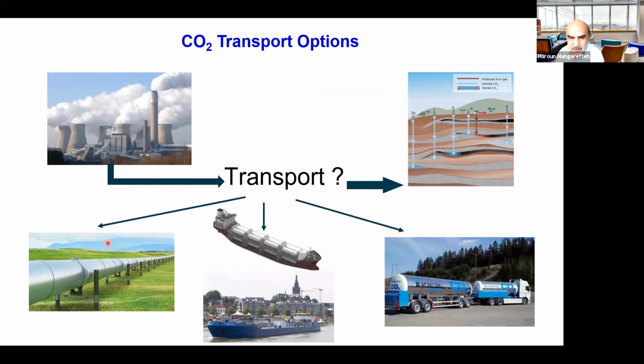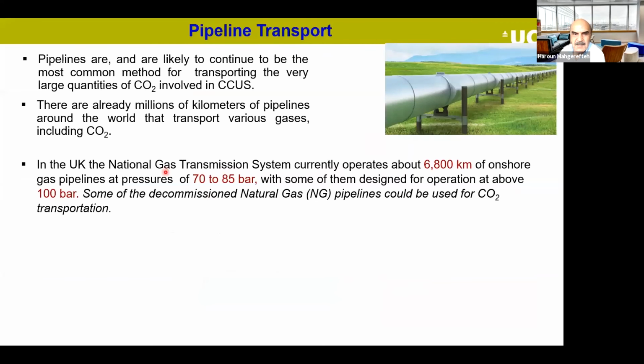By far, the most common and the most cost-effective way of transporting the CO2 is going to be through pipeline transportation. So I will focus mainly on the pipeline transportation issues, and I will briefly cover the other modes of CO2 transport, which are on a much smaller scale. Pipeline transport. Pipelines, as I said, are likely to continue to be the most common method for transporting the very large quantities of CO2 involved in CCUS.